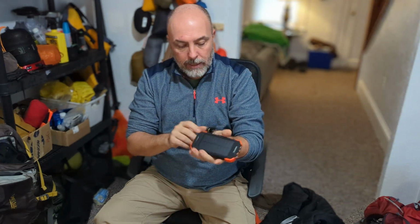And it's got a flashlight on the bottom. And then you get a little compass with it too. That's been working out pretty good. But back to the winter stuff.